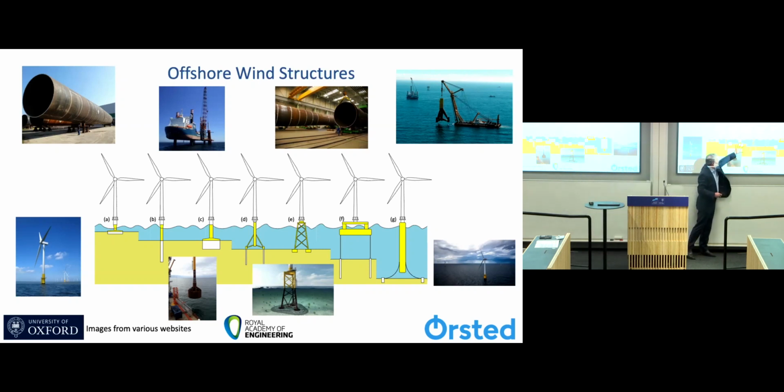So this sort of structure is what might be referred to as an upturned bucket that you sit on the sea floor and you effectively suck into the ground. So you have water inside the bucket, and you pump that water out and it forces it into the ground with the pressure of the water on top. So it's actually very attractive because it's easy to install and effectively noiseless.